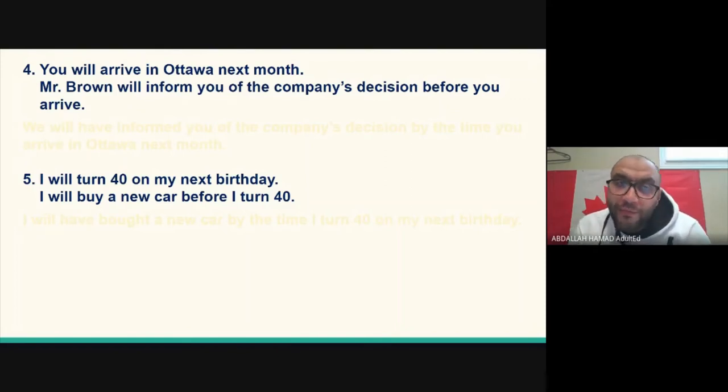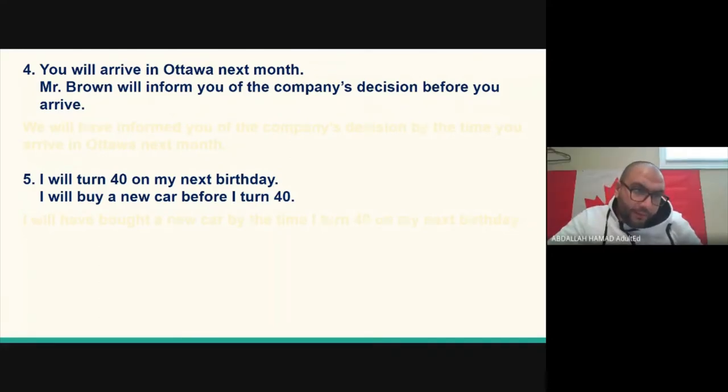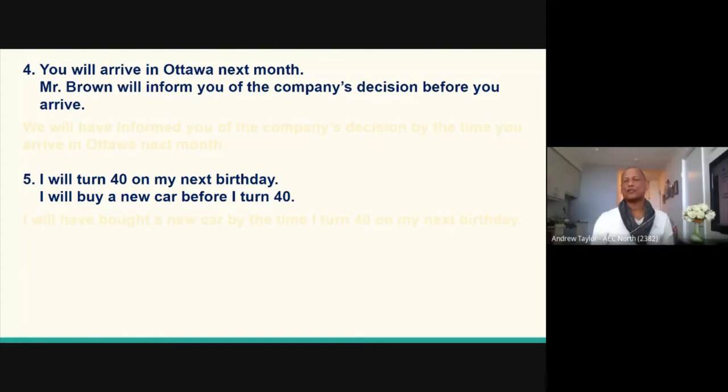I will buy a car before, because yes. You want to buy a car before, yeah. Yes, okay, now combine the two sentences. I will have bought a new car by the time I turn 40 on my next birthday. Yes, you got it.